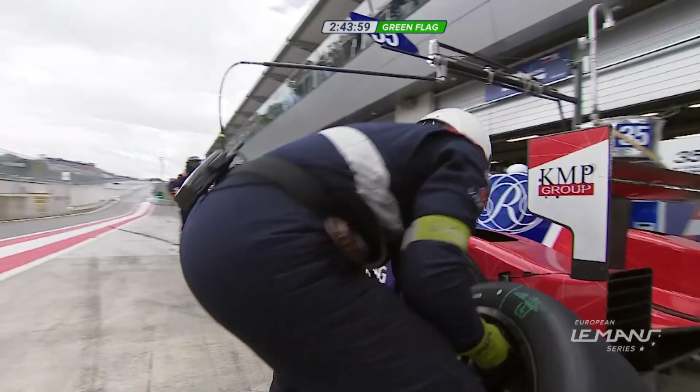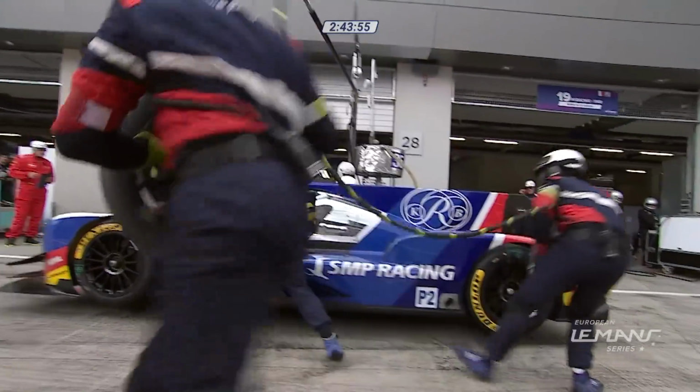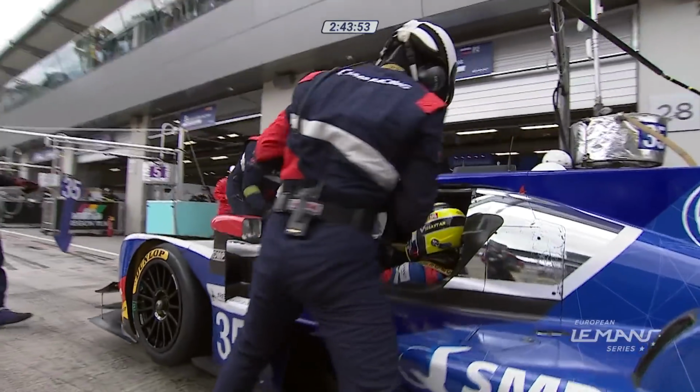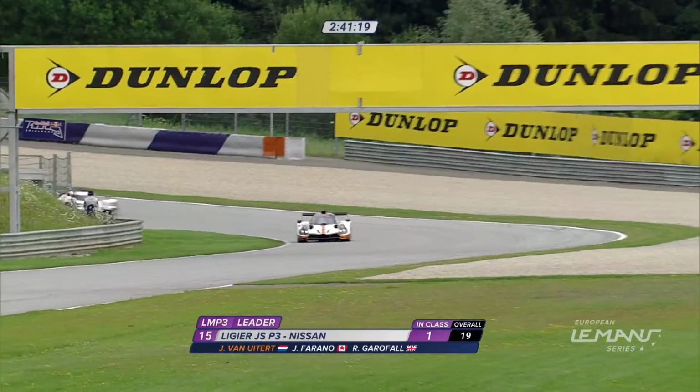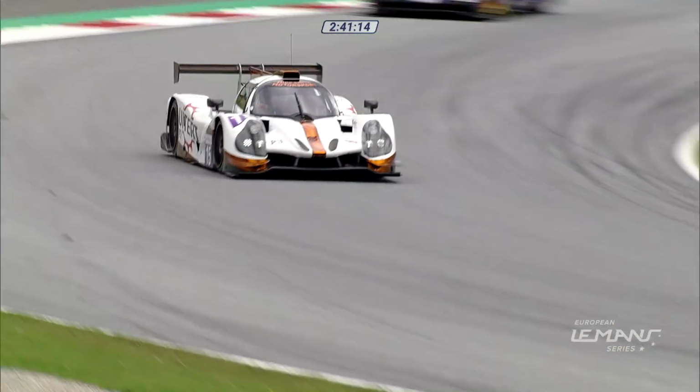Would stopping out of sync with their rivals pay off? Only time would tell. The Le Castellet winners RLR M Sport still held the advantage in the LMP3 category, with Job van Uitert at the wheel.